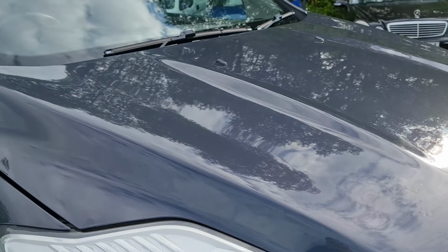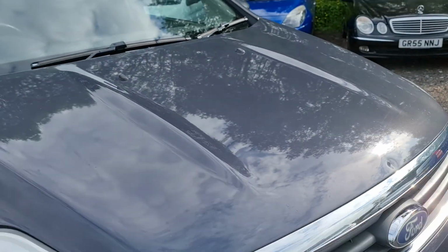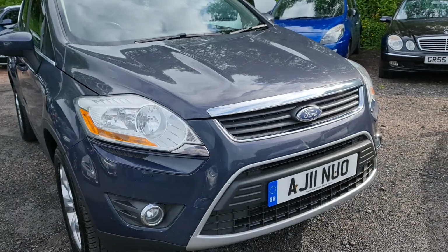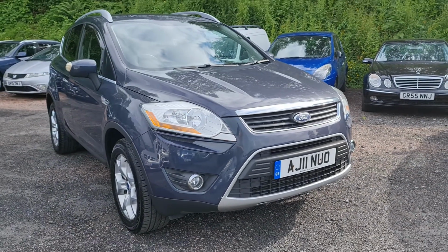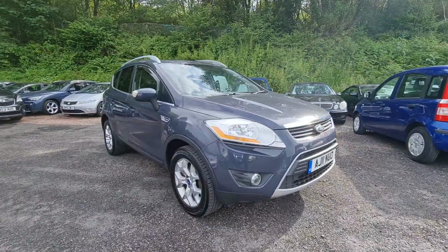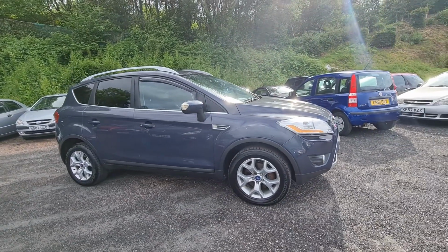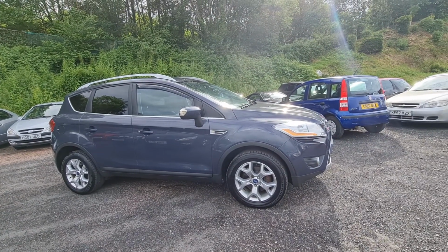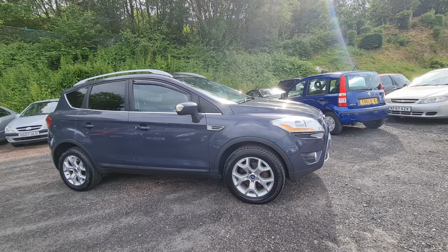And the main thing I like on these earlier ones is these raised bulges on the bonnet. The car just looks wide, it looks squat, it looks like a real sporty car. You don't tend to see many of these SUVs that have got the sporting look that the Kuga has. This Zetec trim means that you get things like aluminium roof rails on it.